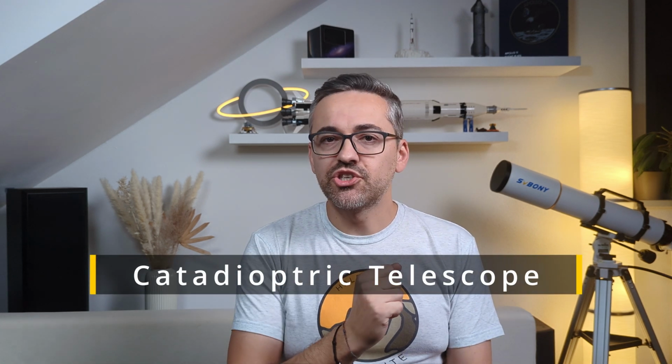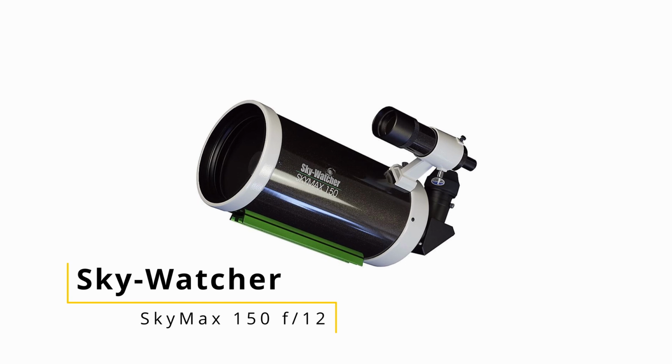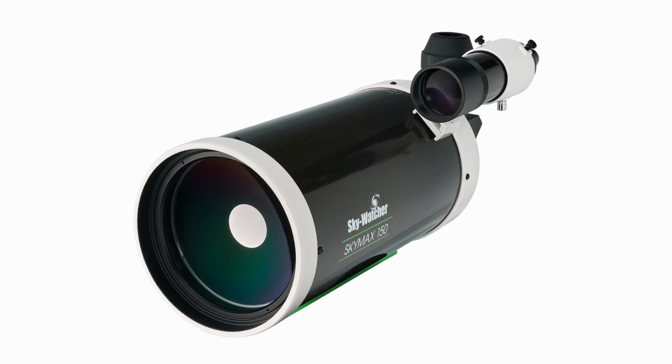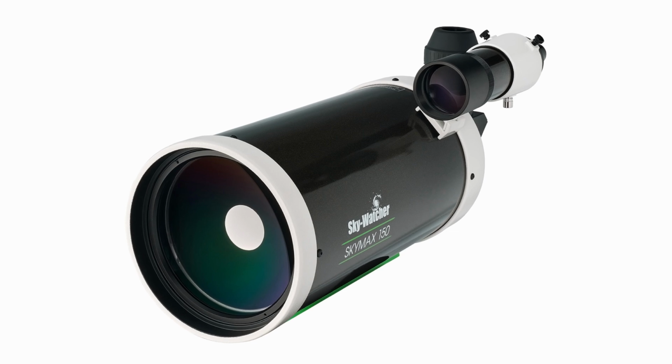My choice for the catadioptric telescope category is the 6-inch SkyMax Maksutov Cassegrain from Skywatcher. I like this one because it's a very capable optical instrument, which thanks to the long focal length is excellent when it comes to observing and photographing planets. On the flip side, the almost 2 meters of focal length is also responsible for a narrow field of view, making it less ideal for observing large deep sky objects.